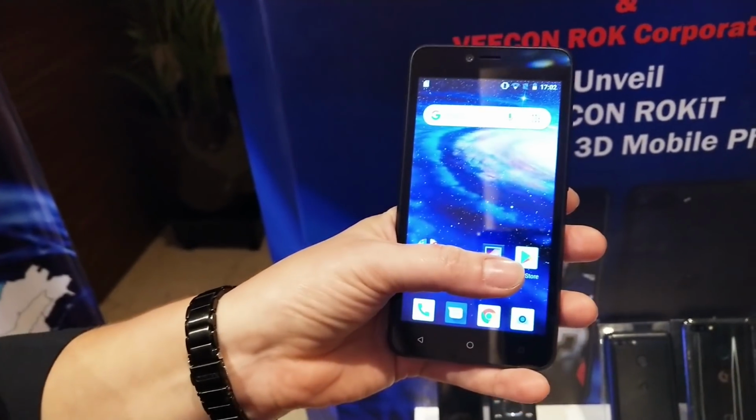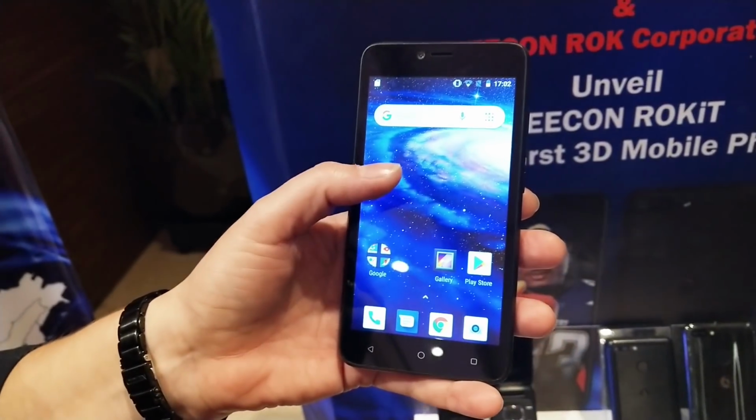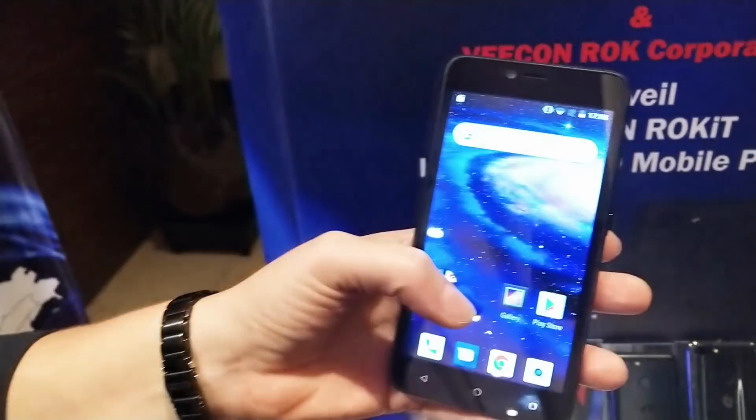It has the Play Store. We will keep providing the option to our users to have even more applications. Our team is working on that continuously.